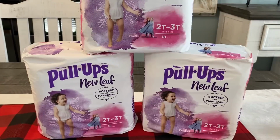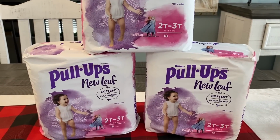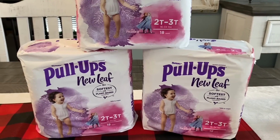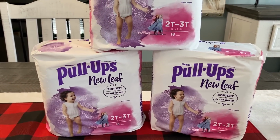In the 1-3 Smart Source, there are some $3 new leaf coupons. I used three of them. They came off fine. And there's also a digital coupon too if you need an additional coupon. But that took it down to $17.29.